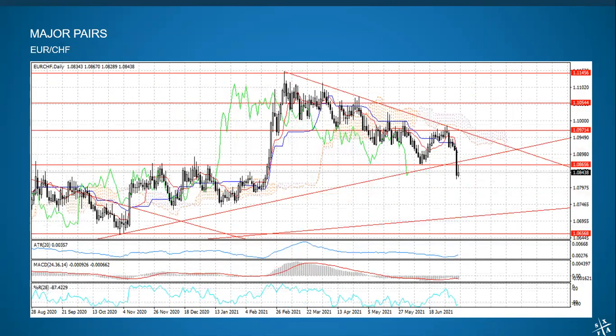Euro Swiss is breaking support. We'll have to see if this week it managed to stay below that level and continue heading down. This is not a huge move. The ratio, or rather the scale on this chart, is a bit skewed thanks to a few larger candles in the recent past. So that's not as big a move as it looks like. It's maybe 100 pips. That's maybe less than that.